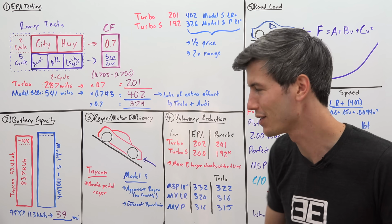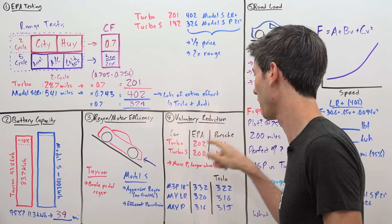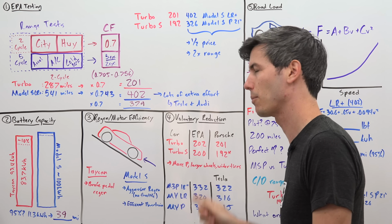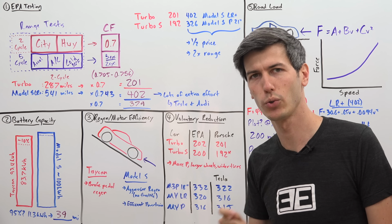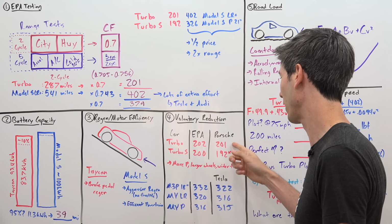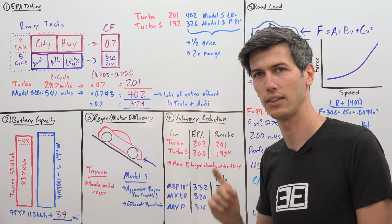So here's where the conspiracy theories go wild, but they don't need to. So for the Porsche Taycan Turbo, when tested by the EPA, they found it had a range of 202 miles. Well, Porsche gave it a range of 201 miles. So they reduced it by 1 mile. And why would they do that? Well, basically it was a rounding difference. The EPA rounded up, Porsche decided to round down.